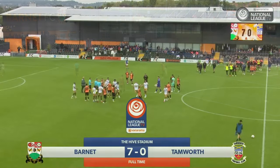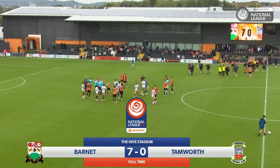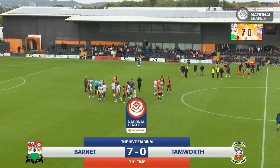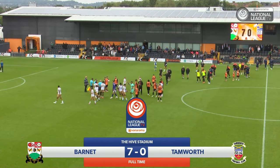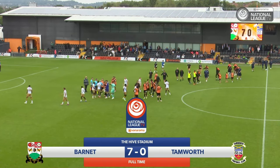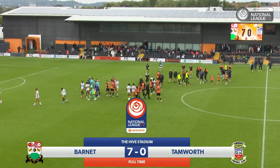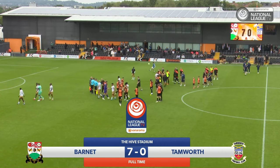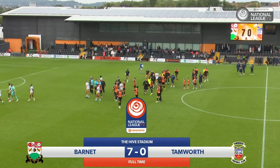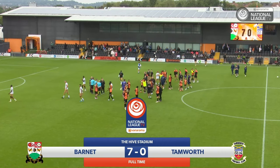What have you, Ben? What was your words for the whole game? I just think it was an unbelievable performance by us. We never give them a minute. We're really clinical in our finishing, and everyone just played at the top level today. And when we play like that, I don't think anyone can live with us. So 7-0 was a great win. It's a great win.